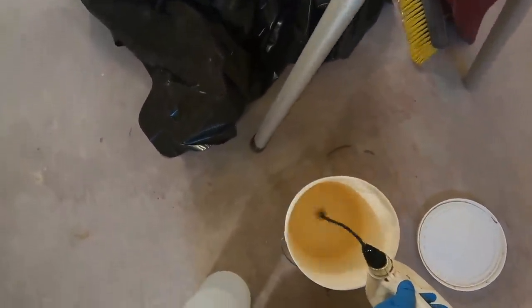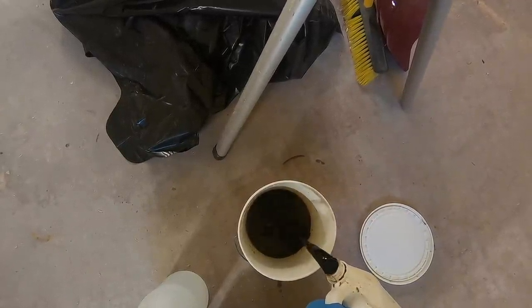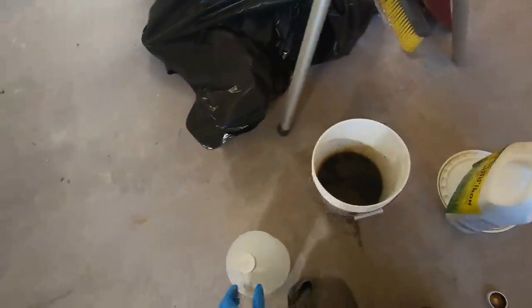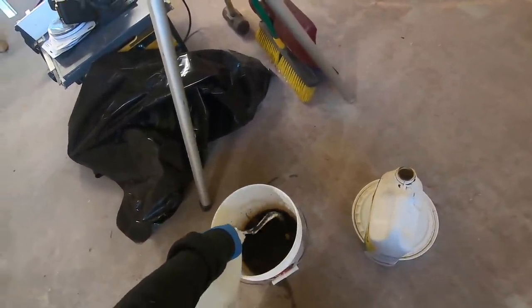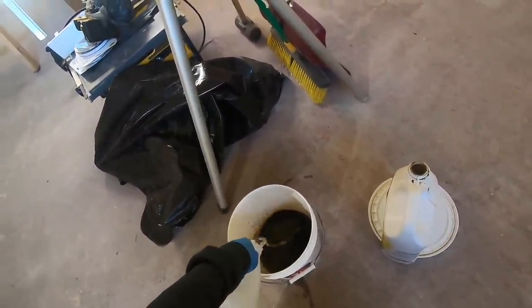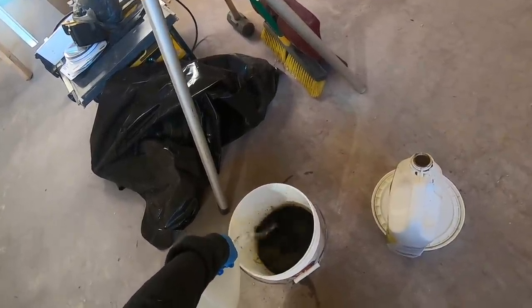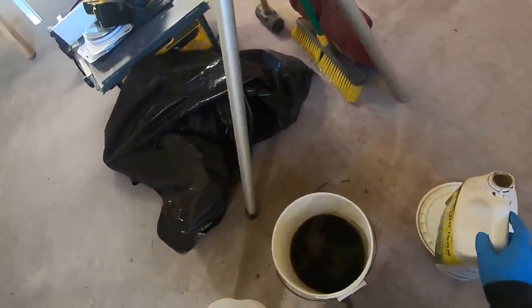Let's pour in a little bit of liquid iron. Now you could make up your own solution using steel wool and vinegar, but you just want to make sure you mix up enough at once so you get the same coloring all the way through.